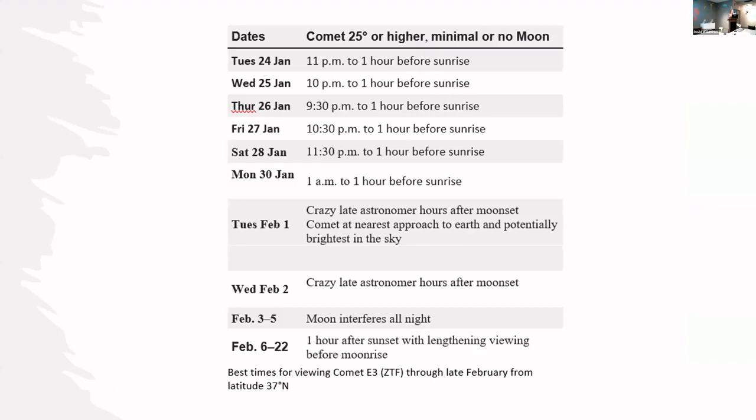I've created this chart just to let people know when the best time to view the comet is, based on its elevation being higher than 25 degrees, so that it's out of the light pollution, and there's no moon interfering. As you can see, over the next several nights, as the comet gets higher in the sky each night, you can start to see it earlier, until the moon starts interfering. And then you'll have to be getting up way, way, way early to avoid the moonlight.